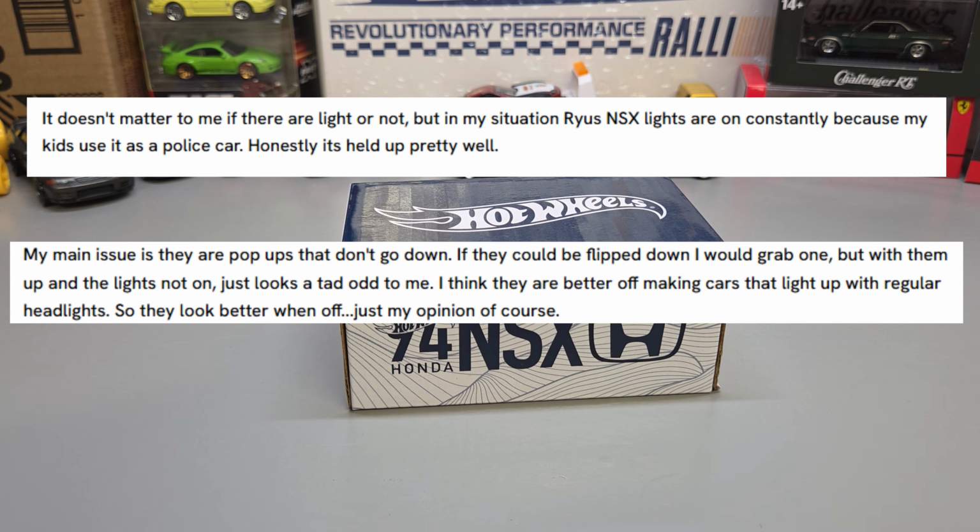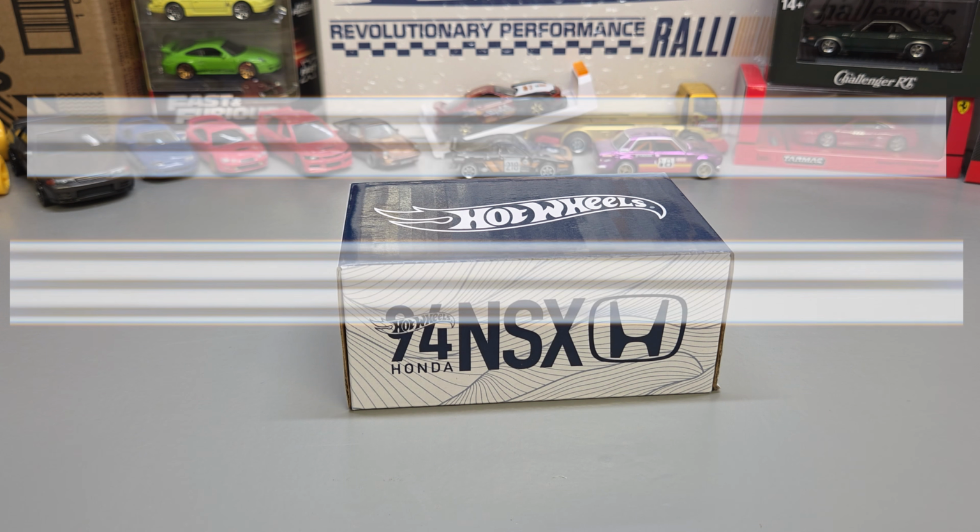Good point here. My main issue is they are pop-ups that don't go down. If they could be flipped down, I'd grab one. With them up and the lights not on, it just looks a tad odd to me. I think they're better off making cars that light up with regular headlights, so they look better when off. Just my opinion, of course. But I totally agree with his opinion on that.